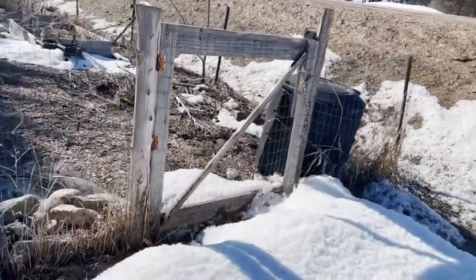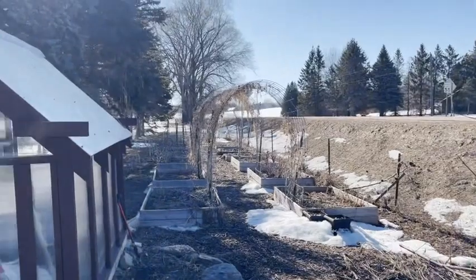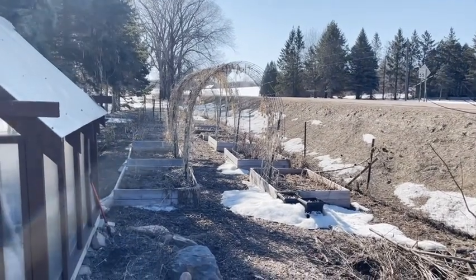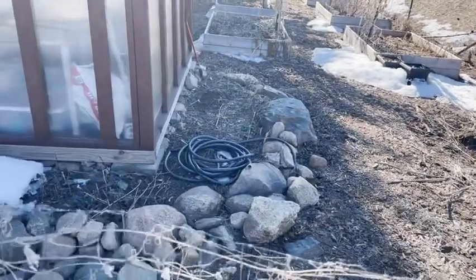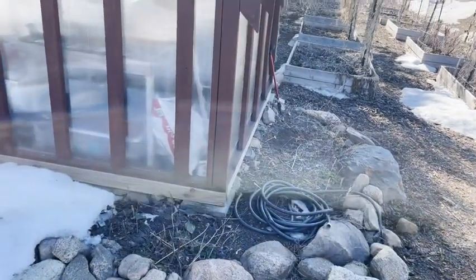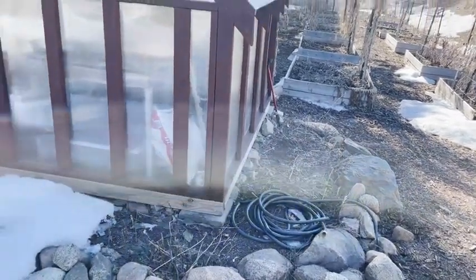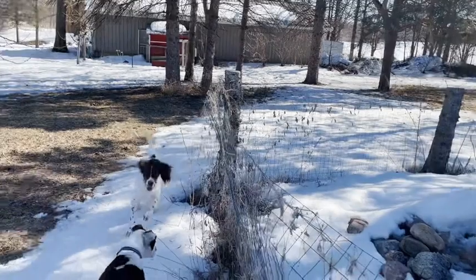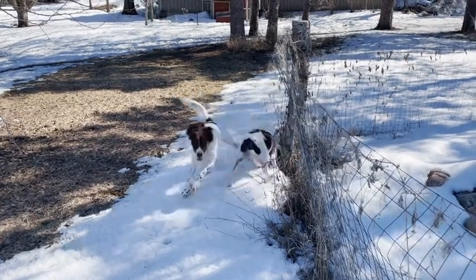Well, I am not getting in the gate. So, it does look like the snow has melted off of my raised beds. I have all sorts of tulips and other bulbs planted there, and it kind of looks like a squirrel's dug some of them up and eaten them. I hate squirrels. Rats. Must be a chipmunk or a mouse or something somewhere.